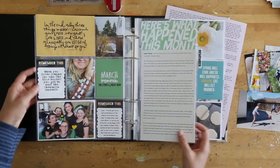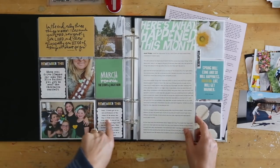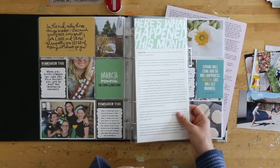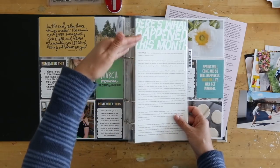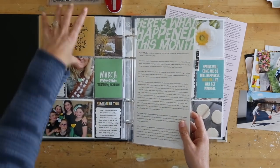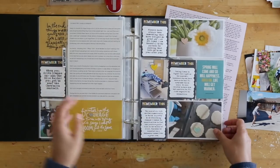Then March turned out looking a little bit like this. I used, again, a repeated card that was included in one of the digital story kits. And then just a big write-up of how and when things changed in March.